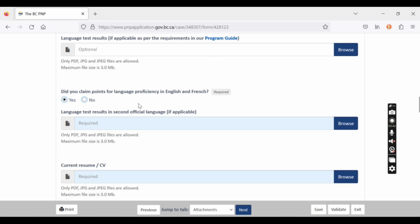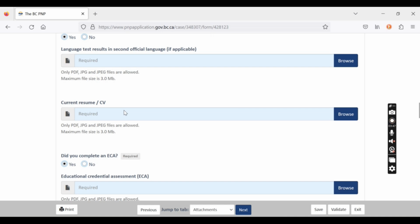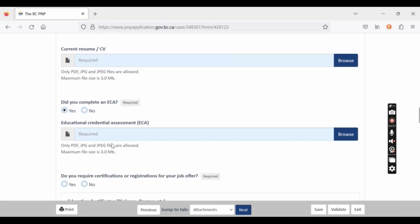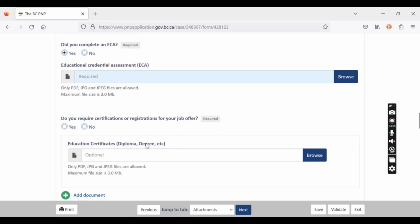Then for your English proficiency, you need to submit your results. You need a CV or a resume, a recent one, so make sure that you update your resume before you submit it. Then that's your credential evaluation. If you have a graduation from another country and then you come to Canada, you have to do an assessment of your credentials. You can use WES, or there are, I think, two or three more agencies that do that. You need to upload that certificate because you will get one certificate at the end.